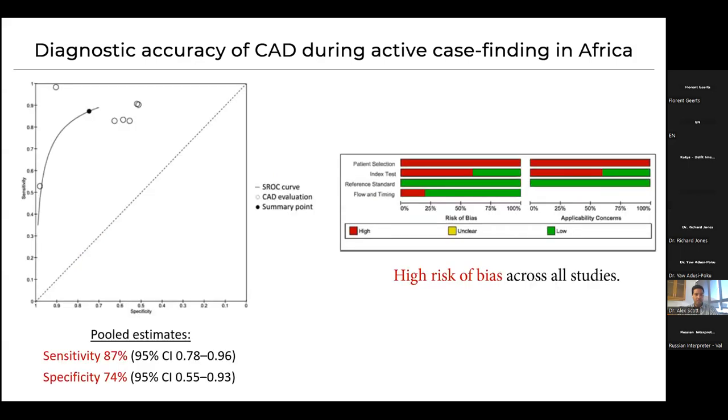So we found in our systematic review that it almost met the WHO target profile, which is a sensitivity of 90 and specificity of 70. However, of all the studies, there was a high level of bias and applicability concerns. And the most important one, which I think has been spoken about for a number of years now, is that such large prevalence surveys or active case finding strategies, to mitigate cost and resources, unfortunately are not able to microbiologically test everybody. And so usually what would happen is you would only test those that have symptoms or those that are shown to have an abnormal chest X-ray, either by human reader or by a CAD analysis.